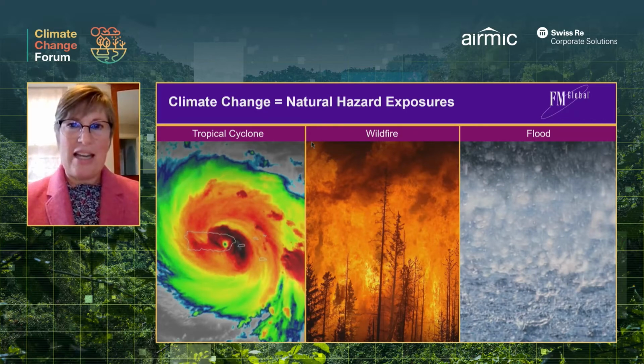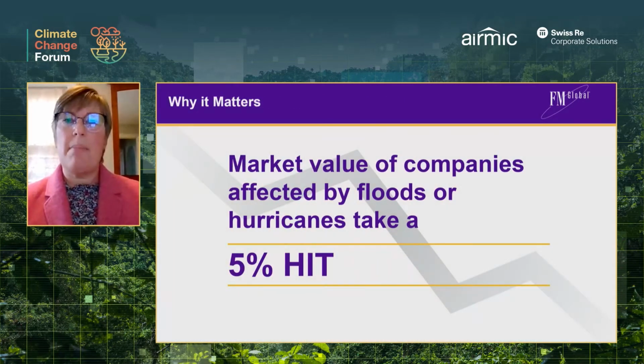There were 29 named storms in the Atlantic Basin this year, and over 4 million acres of land burned in California alone. Tropical cyclone activity in the Asia area was very high as well, and we've seen floods from China to Chicago this year. So some people ask the question, well, is there a way that we can measure the financial impact on the business market?